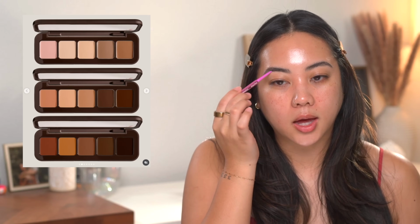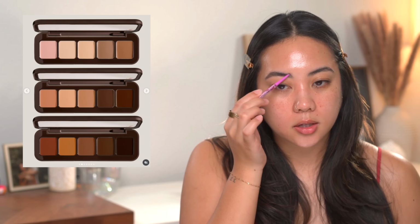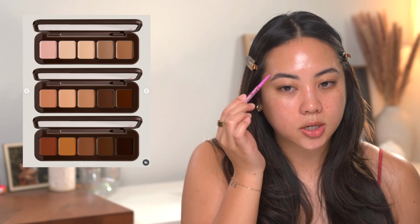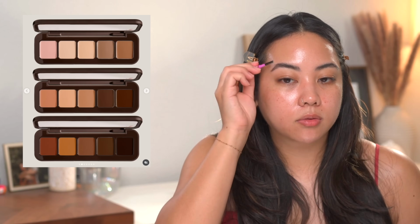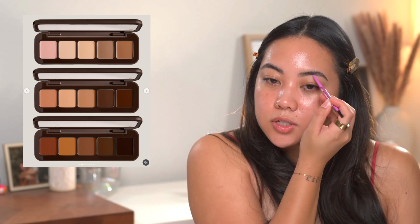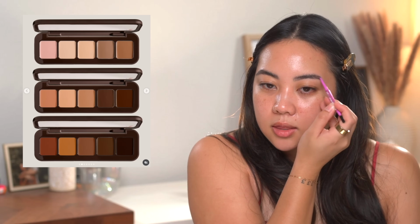So what I specifically want to talk about is actually the highlight and contour palette. So this palette has 5 different shades. It has a color corrector, a highlight shade, a contour shade, and a bronzing shade as well. And they are coming out with 3 different palettes, a light, medium, and deep palette. So this is going to retail for $64, and just right off the bat looking at it, it's nothing special.